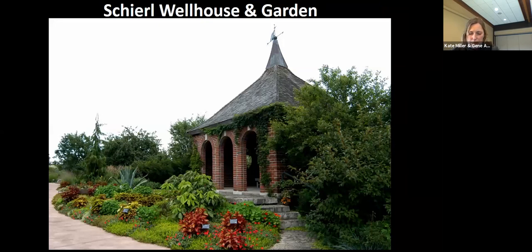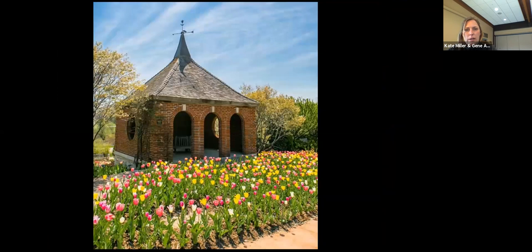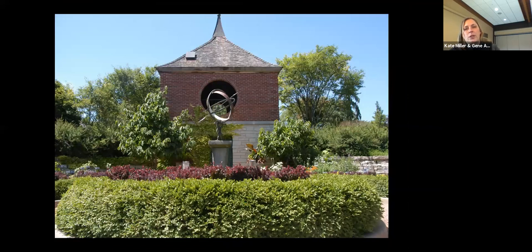Alongside the terrace is the Sherrill Well House and Garden. The lower portion of this building houses our wellhead pumps and mechanics, while the upper portion of the garden provides some shady relief from the summer sun. With some spring blooming pictures as well here. The well house offers a look down into our lower well house gardens and herb gardens as well. And here's a picture from those lower gardens looking up into the well house.